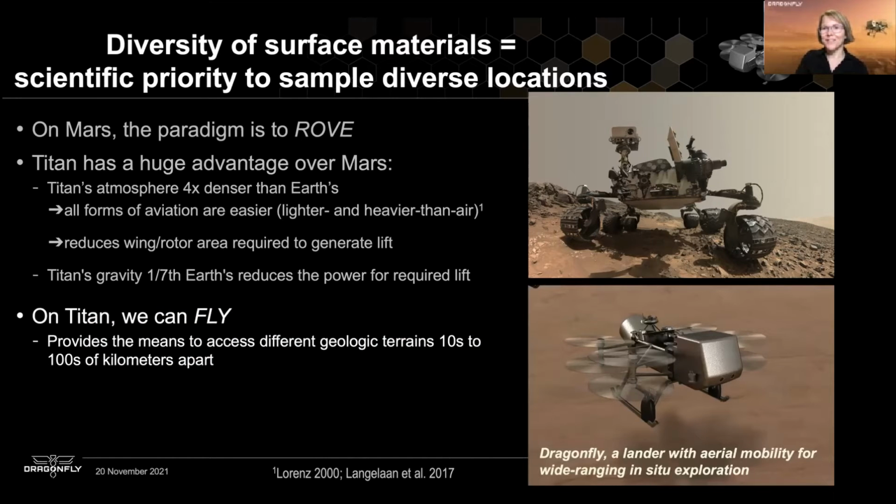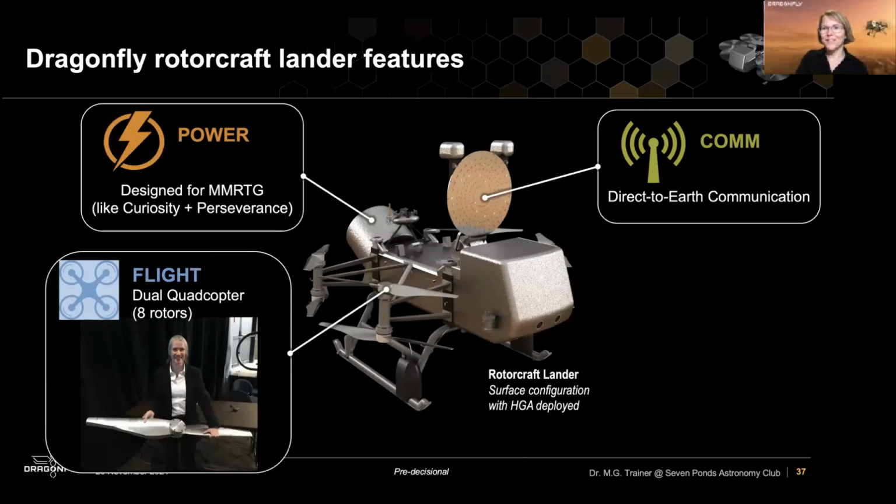So with all of that, the idea is that on Titan, we can really cover a lot of ground because we can take advantage of this and we can fly. We can access geologic terrains that are actually tens to hundreds of kilometers apart over time by using this method of transportation.